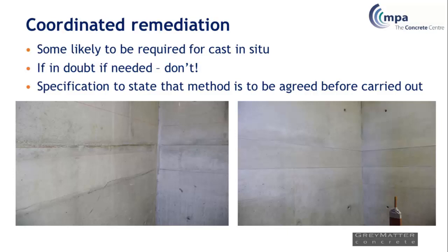Never look at concrete when it's first been struck. I always say it's like looking at someone first thing in the morning. That's just not fair, okay? They need a bit of time. It gets better. You'll see the lumps and bumps, but don't judge it. Just don't judge the tonal variation. It will get lighter as it goes on.